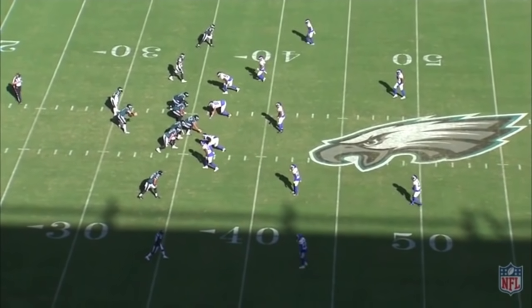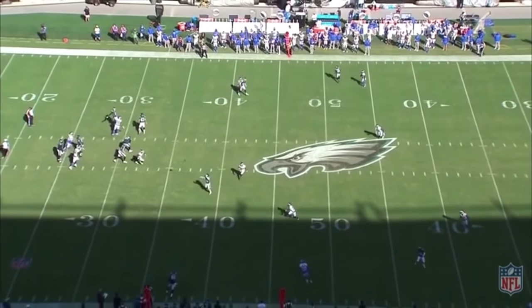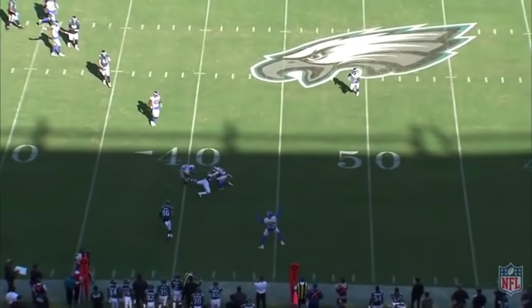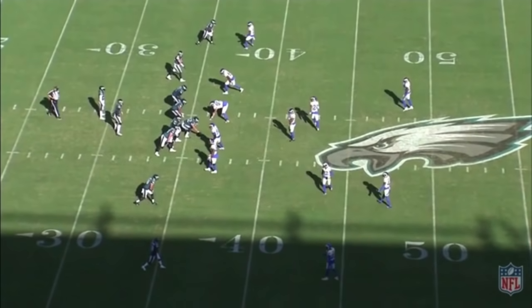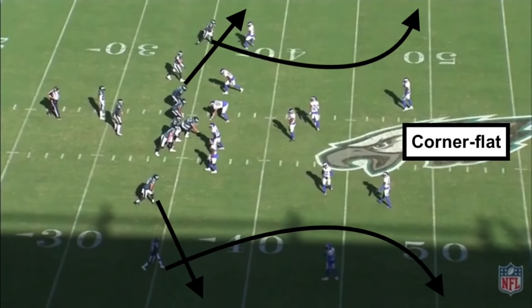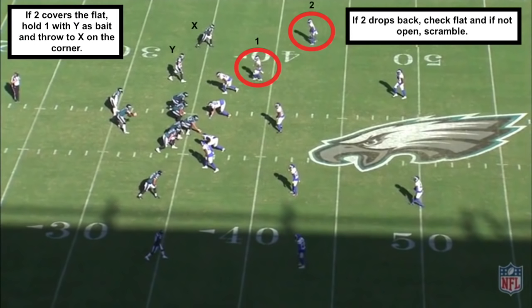One thing that the Rams do so well is that they move their safeties pre and post snap all the time, and it creates a lot of confusion in the quarterback's mind. So the Eagles are actually running a corner flat concept. So Wentz has to read this first from the left side, and if that's not there, then he has to improvise. But he's going to be reading the corner, he's going to be reading that safety Taylor Rapp, and he's going to see if that corner comes open.